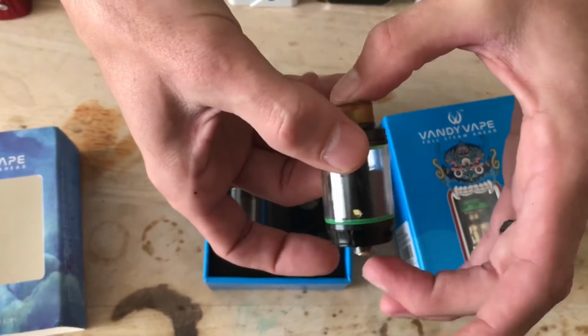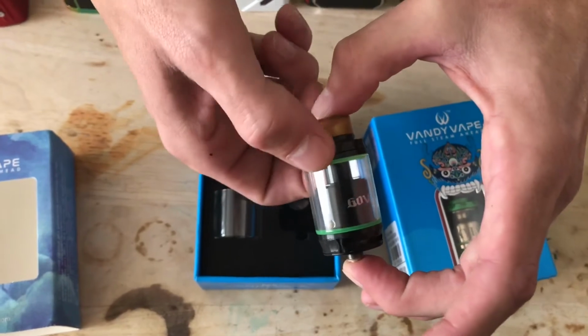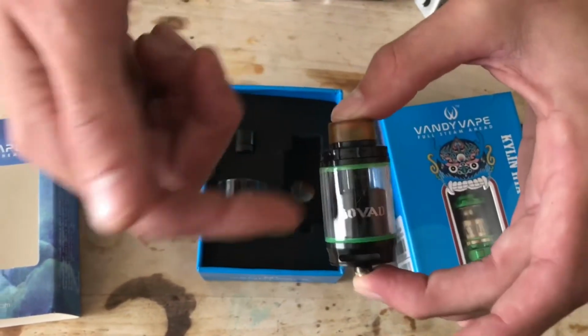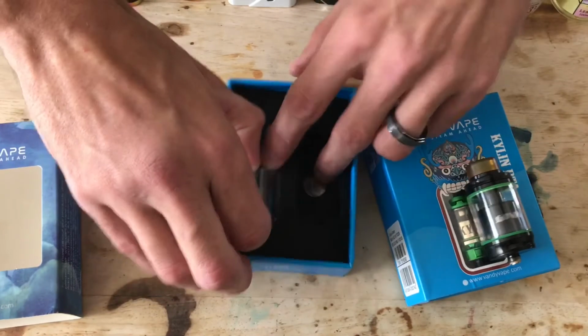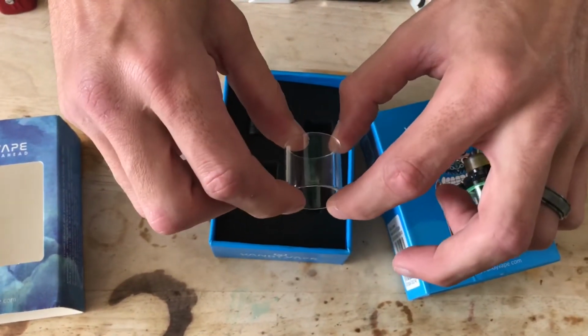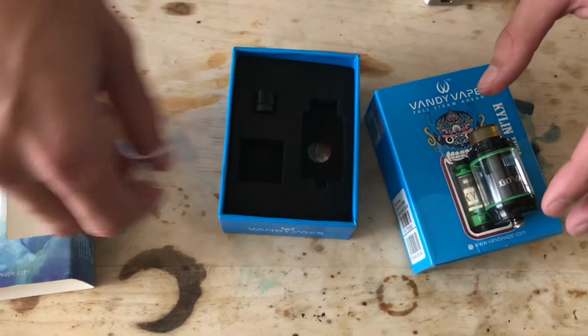Now, this doesn't come with the green O-rings. We installed these ourselves, but it comes with all kinds of different colored O-rings, so you can customize it. This came with more colored O-rings than the Kylin did. Then you're going to get yourself an extra glass tube here, in case this one breaks. I believe it was, what, 5 mil? 4 mil. 4 mil glass.